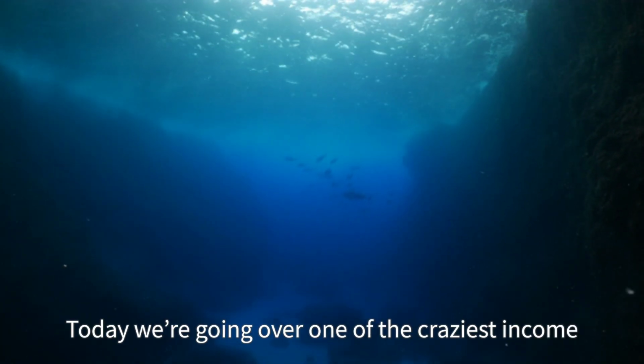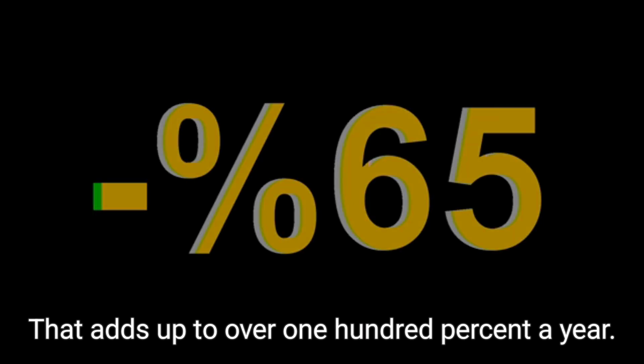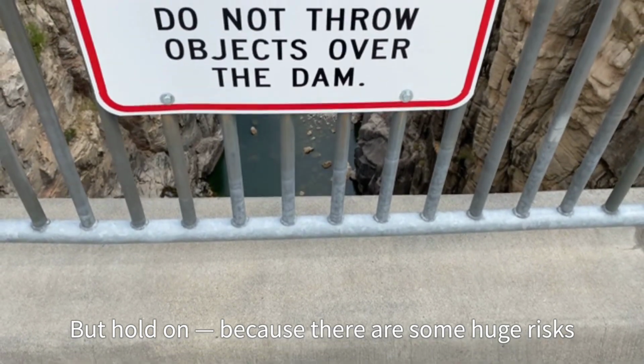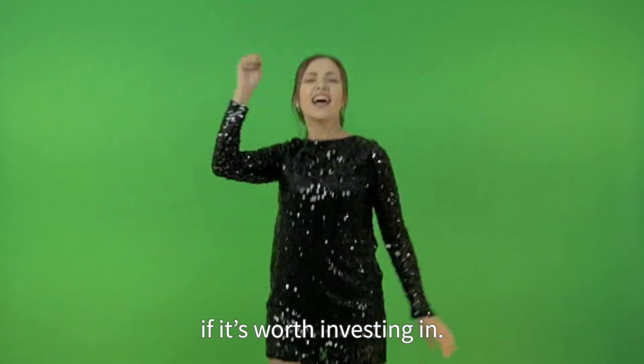Today we're going over one of the craziest income ETFs out right now. It's called MSTY, and it claims to pay you almost 10% every single month. That adds up to over 100% a year. Sounds amazing, right? But hold on, because there are some huge risks too. I'm going to break it all down step by step so even beginners can understand exactly how it works and if it's worth investing in.